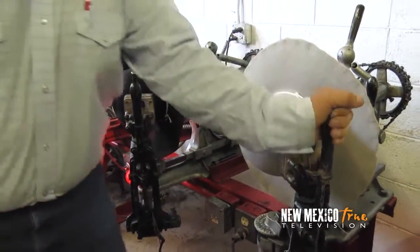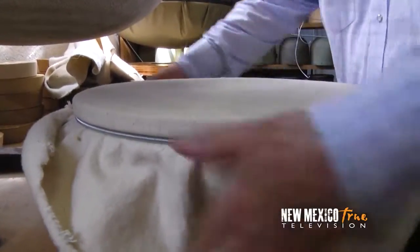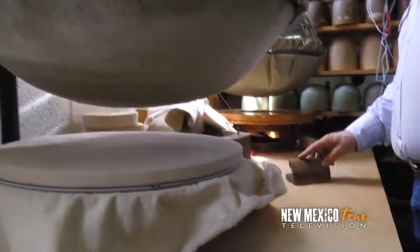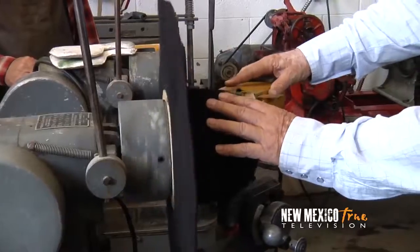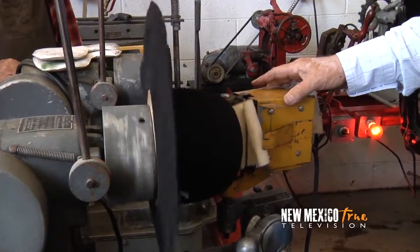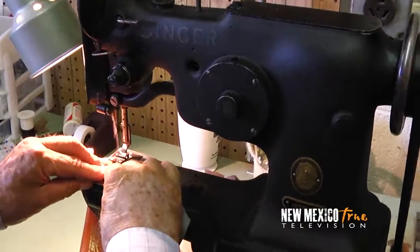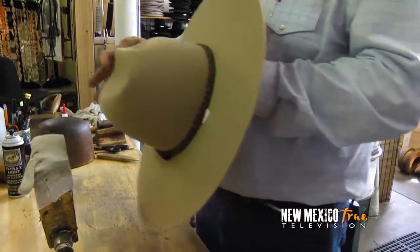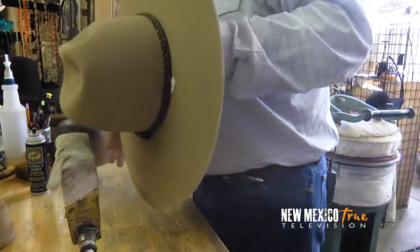Right. So it seems like you have to be a certain type of person to go through the trials and tribulations to put an operation like this together. Yeah, you really need to have mechanical ability. You need to know machines. You need to be a sewing machine mechanic. You need to be a hat salesman, a hat maker, janitor. Literally wear many hats.